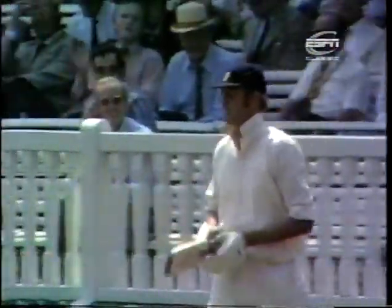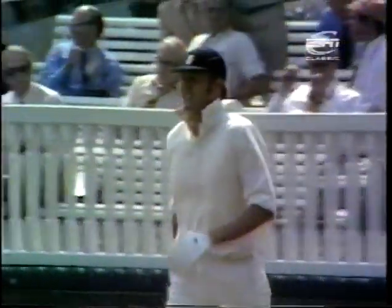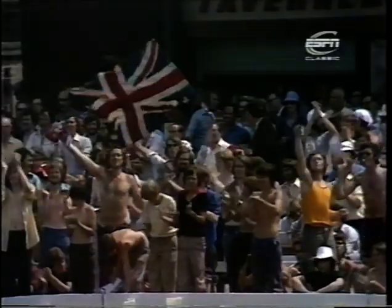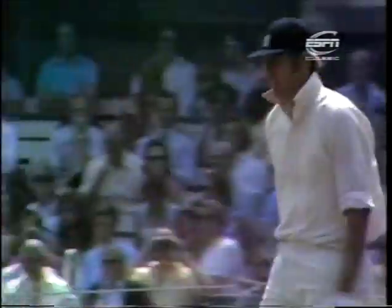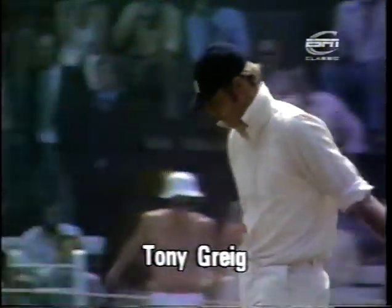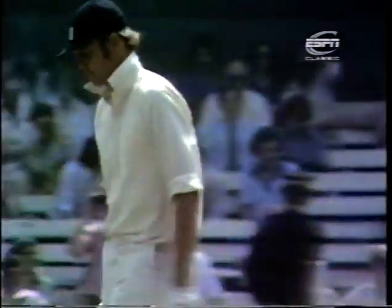Well, the Lord's crowd have taken Tony Greig to their hearts, giving him another fine reception. And I suppose the situation is made for the England captain, coming in at 315 for four. Full of confidence at the moment. Everything's been going extremely well for him, not only his captaincy but his batting as well. Made a fine 96 in the first innings.